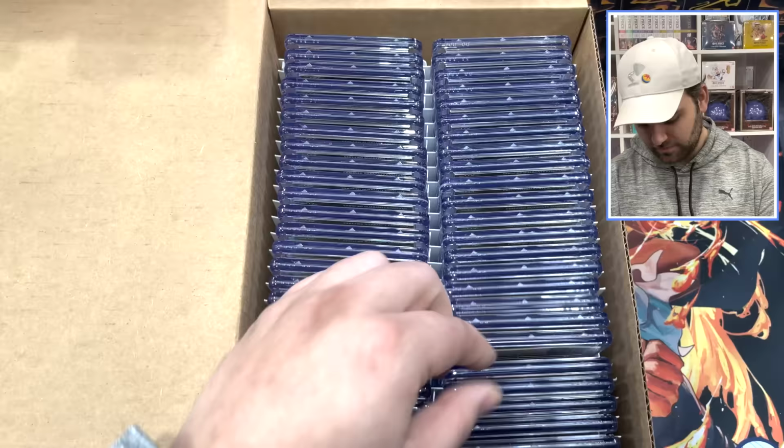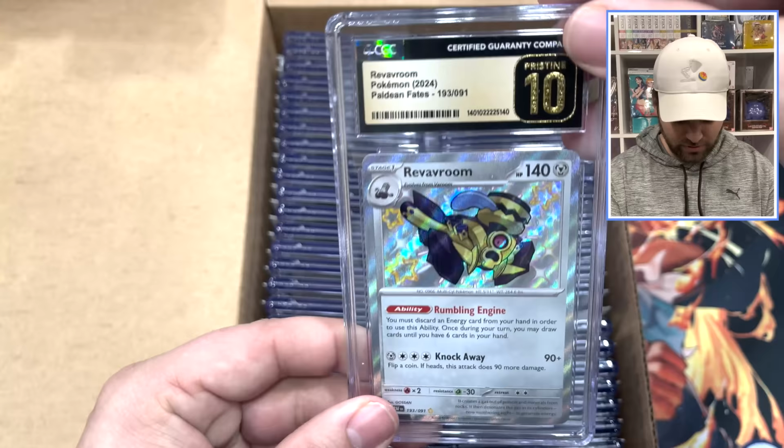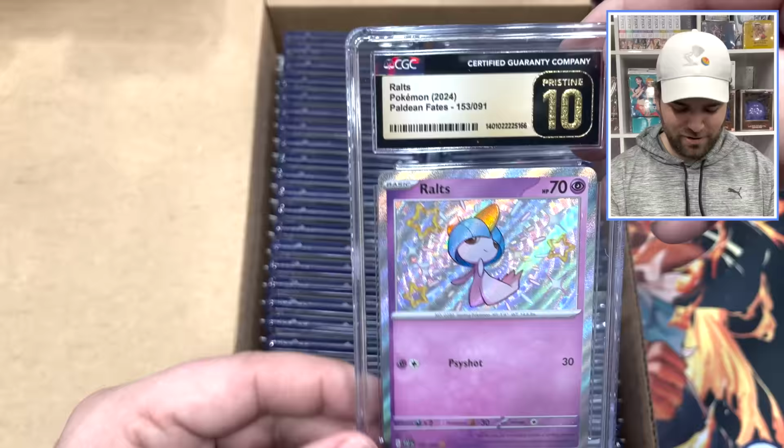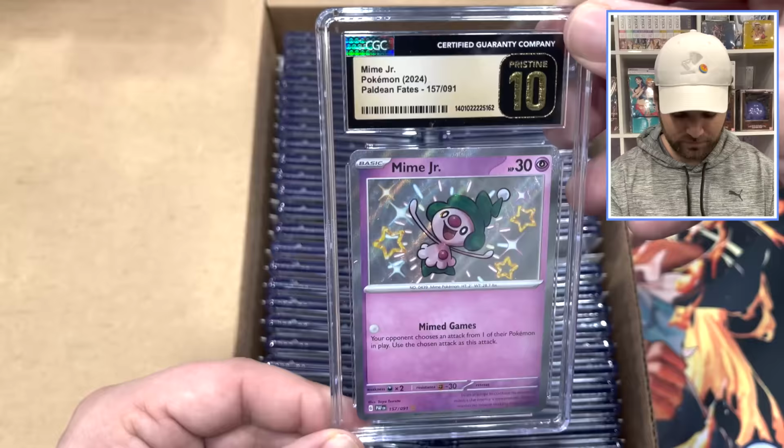Toxel. Pachirisu. Crazy. Got the Rev of Room. Ralts! Oh, my boy! My boy! Raltsy. Sableye. Mr. Mime Jr. Pristine. So beautiful. Dude, another Charcadet.